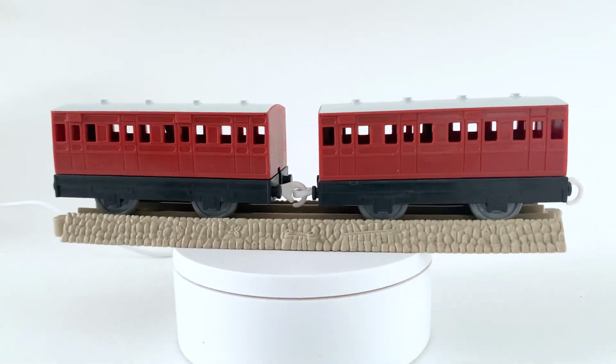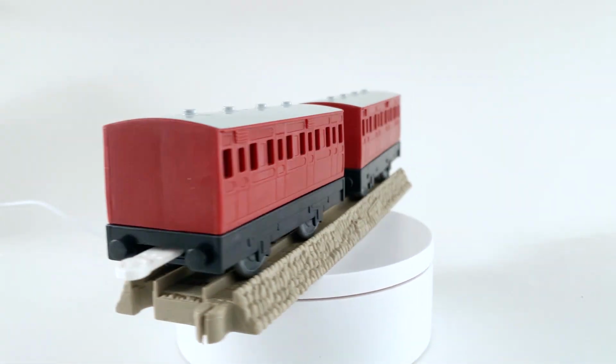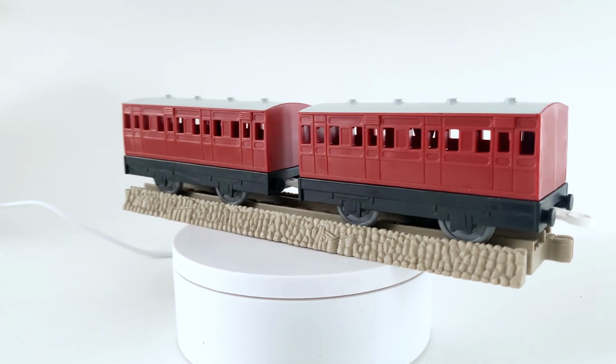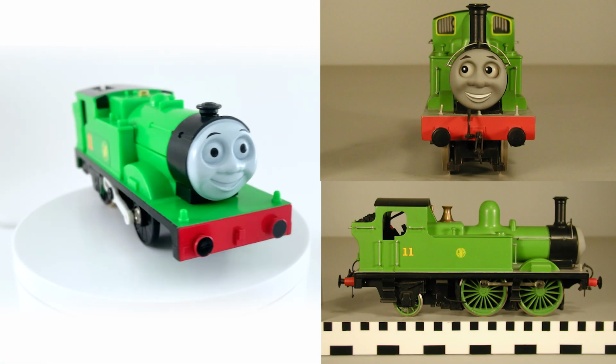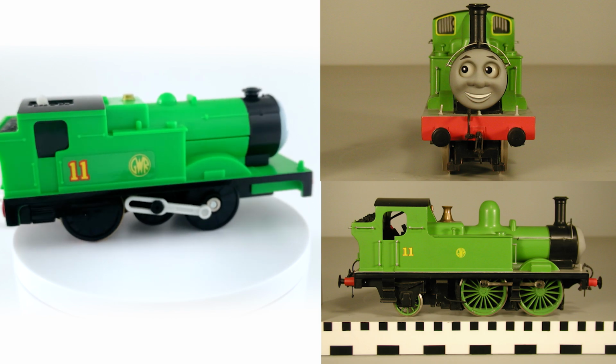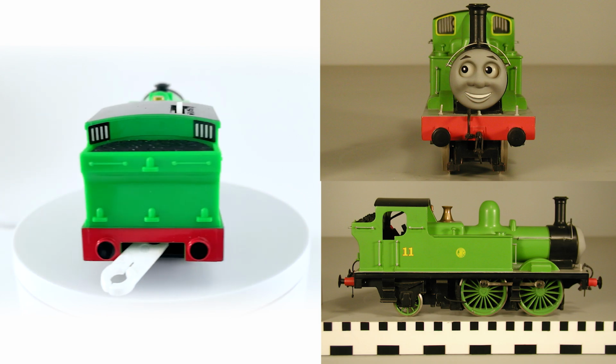Now what can I say after actually handling one? Well, not to sound contrarian, but it's okay, I guess. Like, it's a decent looking toy, but I feel Tomy could have done a lot better, especially with his proportions. Something that they usually did pretty well.